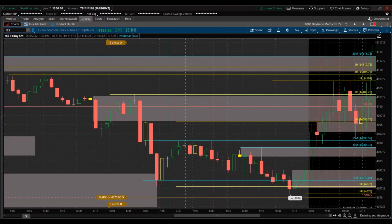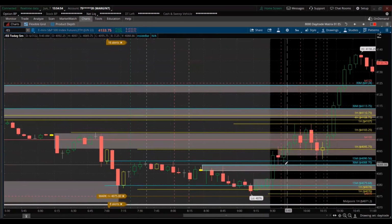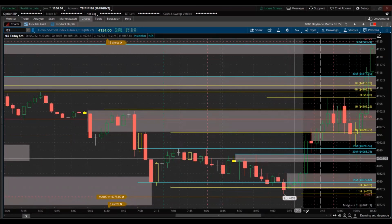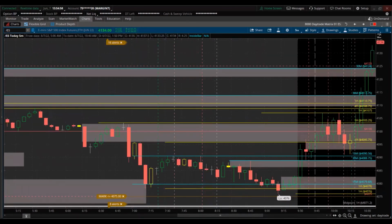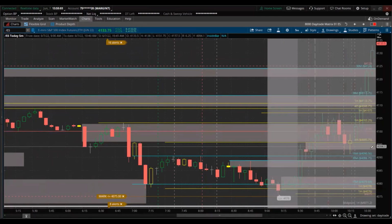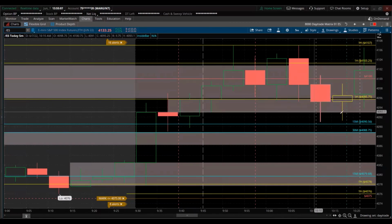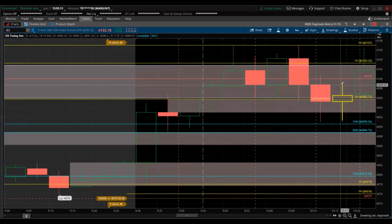Let's go to the next. Gonna try to go faster. Oops. There we go. And this green one, let's zoom in a little bit. Inside candle. Look at these double tails at the bottom, like a tweezer bottom. And I went long here. That's good, bullish, went up.